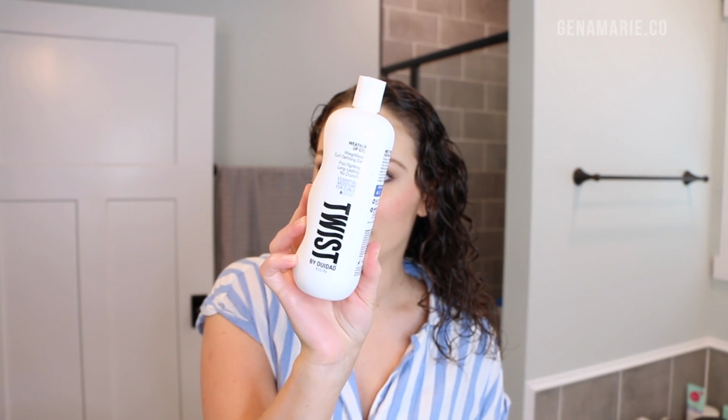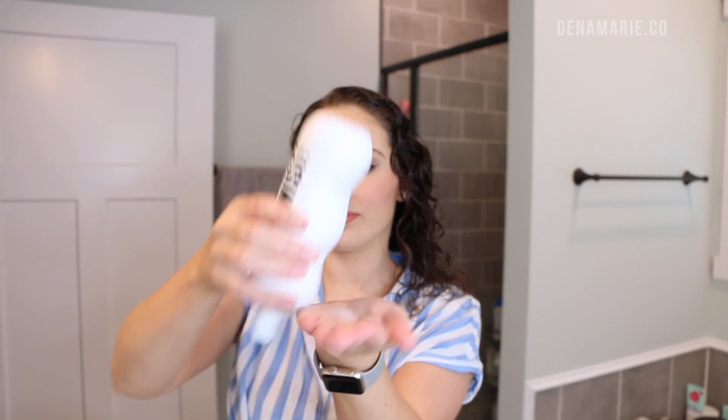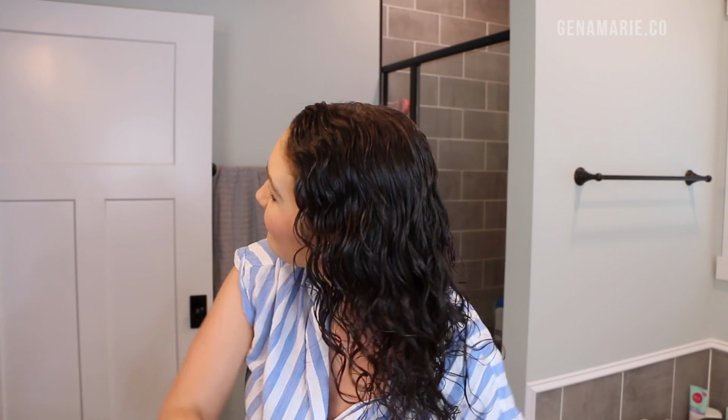Now it's time for gel, which is my personal favorite in the styling process because I think this makes the biggest difference in a routine. This is the Weather Up Gel. It says it's a weightless curl defining gel. It fights frizz, is long lasting, and no crunch.